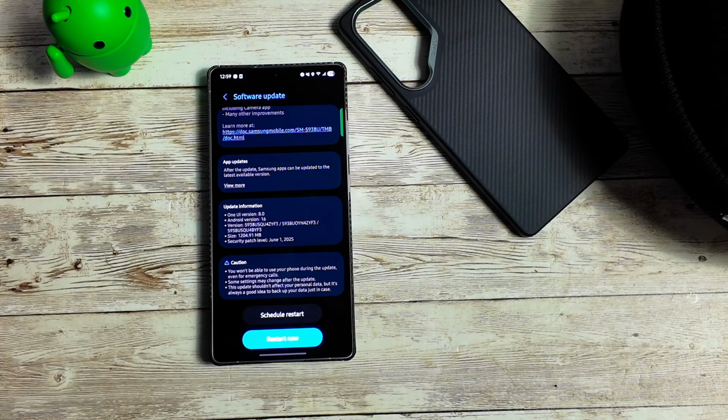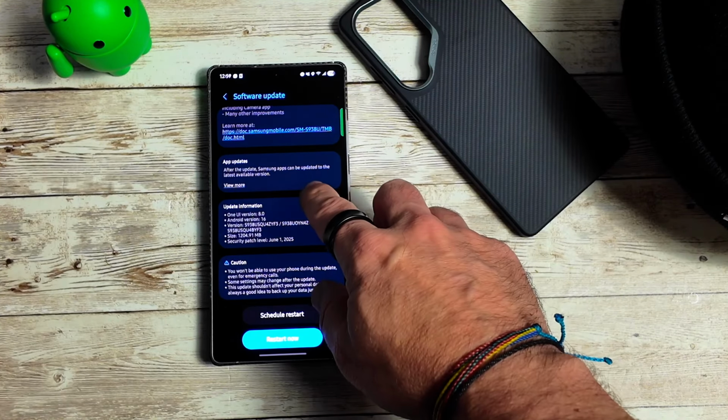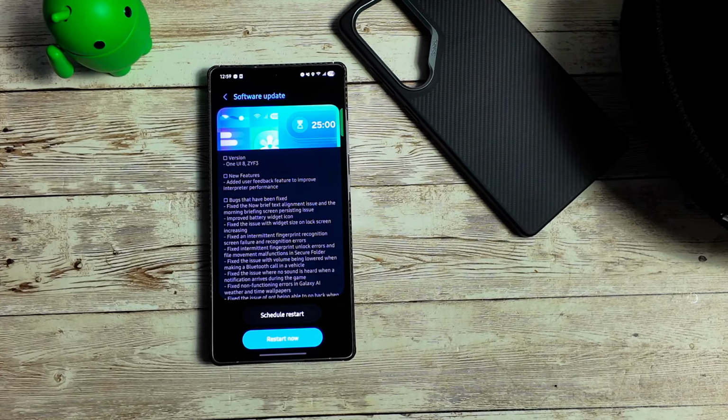It does come with the June 1st security patch. This is for One UI 8, Android 16, Beta 2. As you can see here, there are quite a few fixes that we're going to go over. There are some new features, and we'll go ahead and take a look at that. So let's go ahead and install it, and once it's done, we'll be back.